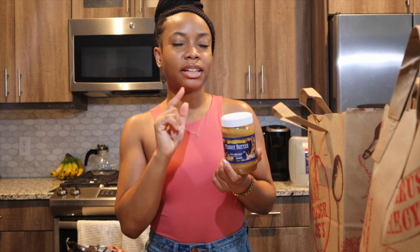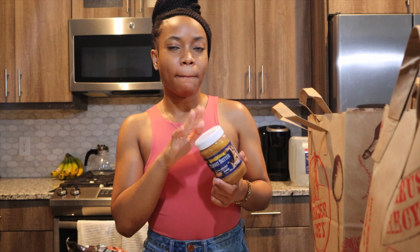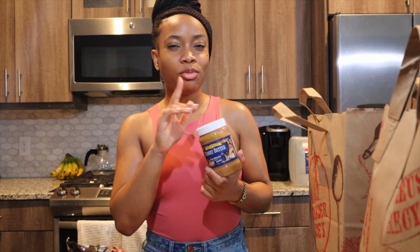We also got some peanut butter, because why not? I love me some apples and peanut butter. Some people may think it's a little weird to eat apples and peanut butter, but it's not. If you know, you know. It's really, really good.